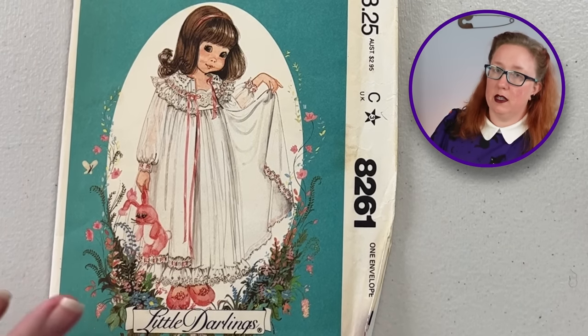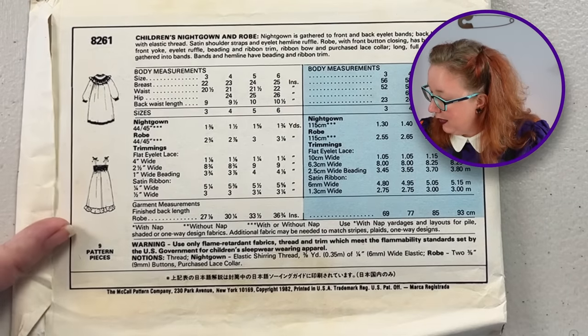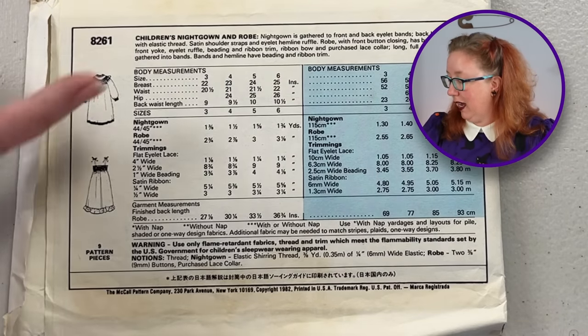The downside of drawings like this is that they're so heightened that it's hard to tell what you're looking at. So let's go to the back. Let's see what we're actually looking at. Yes. So we're seeing a nightgown and a robe. Okay, great. And it should have sizes 3 through 6. Oh, my daughter will be so sad. This is absolutely not her size.